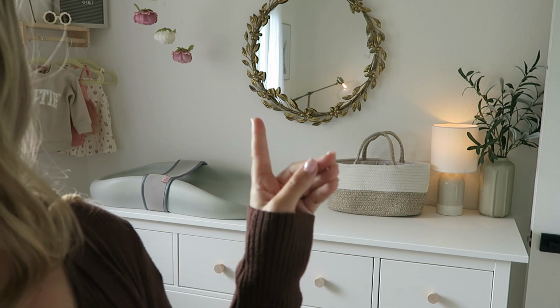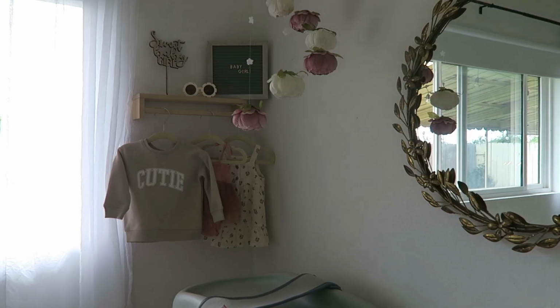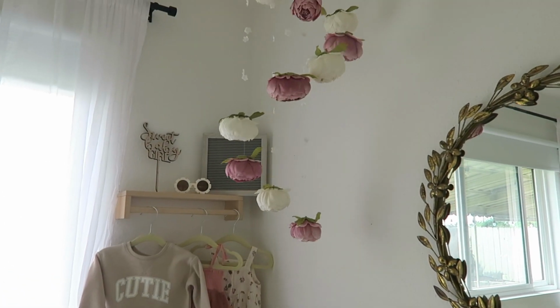So I'm glad that I kept it because it's this really pretty floral detail of gold around the mirror, and I think it's perfect for a little girl's nursery, and I'm so sad because I haven't been able to find it anywhere. It is from Target though, so if you want to do a deep dive of Target mirrors, then maybe try to find that. This mobile is from Etsy. It is so cute. I love it.